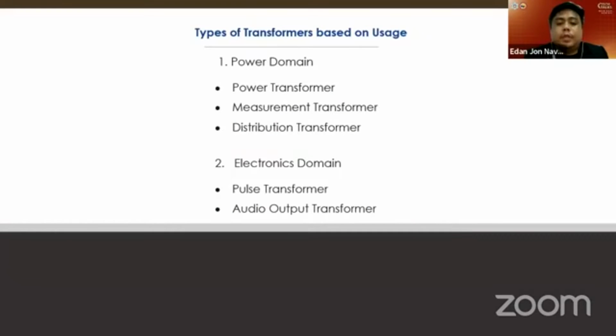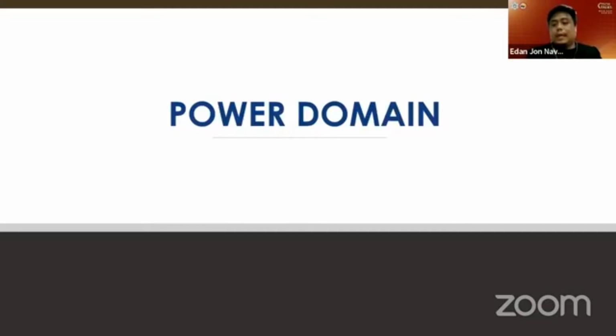There are two types of transformers based on usage. One, the power domain, and the other one is the electronics domain. Under power domain, there are three: power transformer, measurement transformer, and the distribution transformer. While on the electronics domain, we have the pulse transformer and the audio output transformer. So we go to the power domain.